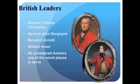Now, the British leaders were not nearly as good as the American leaders. General Charles Cornwallis, or Lord Cornwallis as he is known, was a military genius. However, he was outfought constantly by Nathaniel Greene because Nathaniel Greene's army would not stand and fight. General John Burgoyne was something of a prima donna, meaning that he liked to travel with thousands and thousands of pounds of things that the army did not need for their general survival.